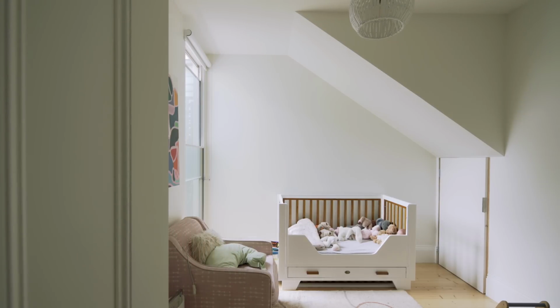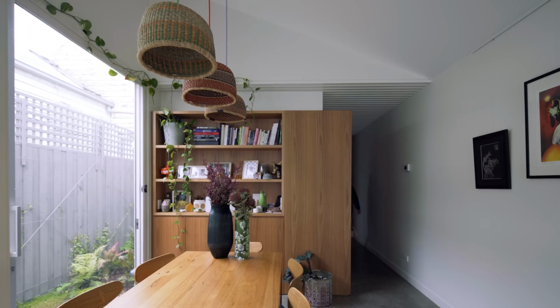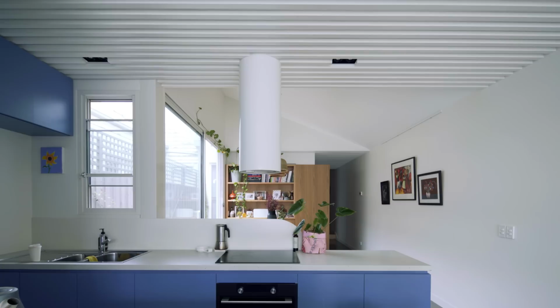The front of the house has your traditional Baltic pine floors. Internally, we've also opted for eucalyptus veneer timber joinery, which adds some warmth. And otherwise, within the kitchen, we have a quite bold blue laminate kitchen. The idea was always for that to be quite a punchy colour. It was either going to be green or blue, and the clients went with blue.